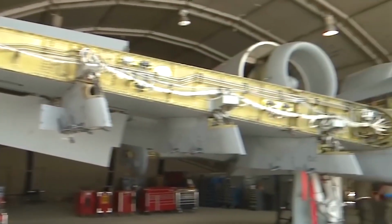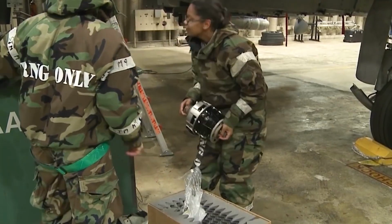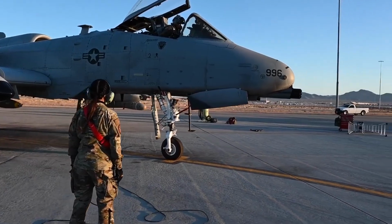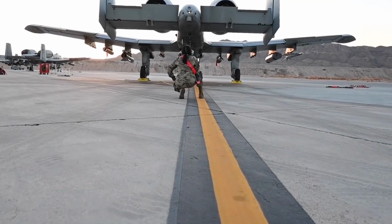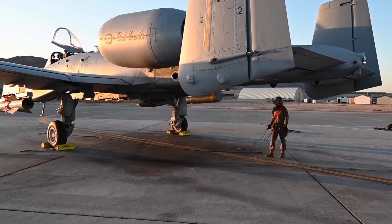Not only does this method enable them to keep costs down, it also makes repairs much faster, allowing the Air Force to get planes back in action quicker than ever before. Furthermore, this method ensures that repairs are done safely and efficiently, as engineers can stay away from potential hazards while maintaining a high level of accuracy.